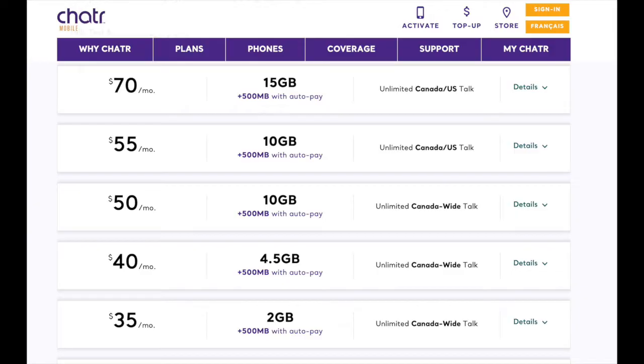So starting with the $70 15 gigabyte Canada US talk plan. If you want a lot of gigabytes, $70 I think is very reasonable for 15 gigabytes. They have a $55 10 gigabyte Canada US talk, so that's also very reasonable.